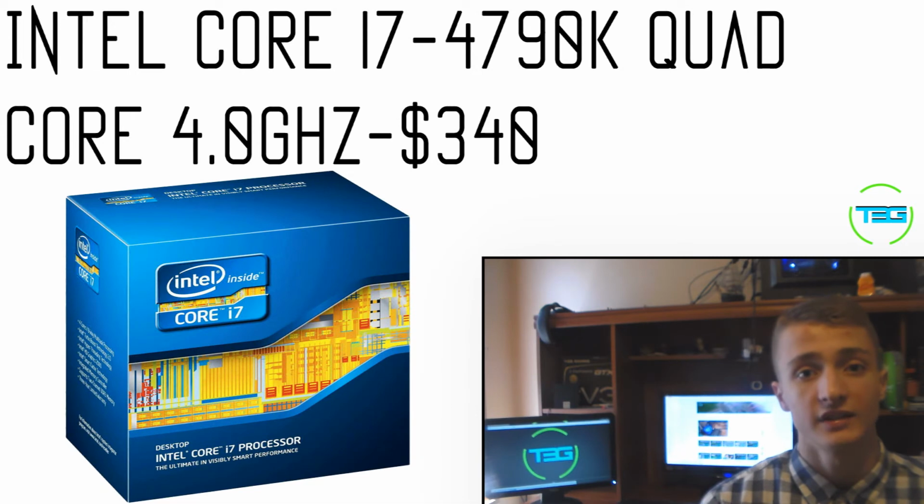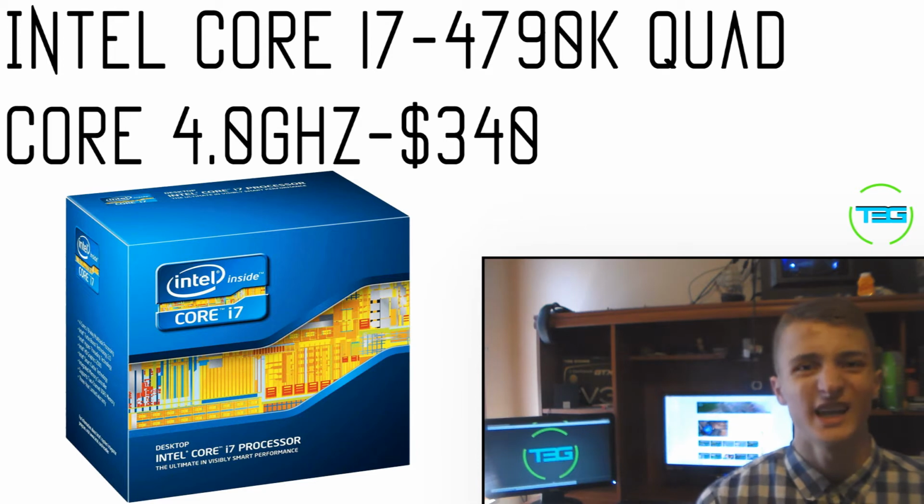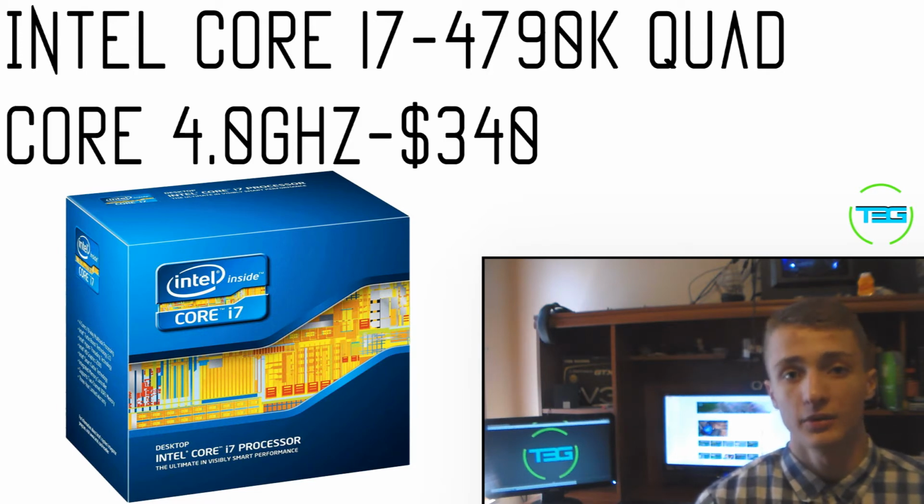Like I mentioned previously, the processor I chose for this build is the Intel i7 4790K. This is a Haswell processor. It's amazing. It's super quick. It'll handle literally anything you throw at it: video editing, gaming, processing, anything. It'll just do it at one of the best speeds available for this build. It's actually the best available for this build. I really enjoy this processor.